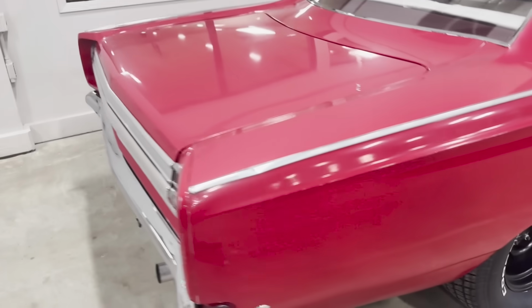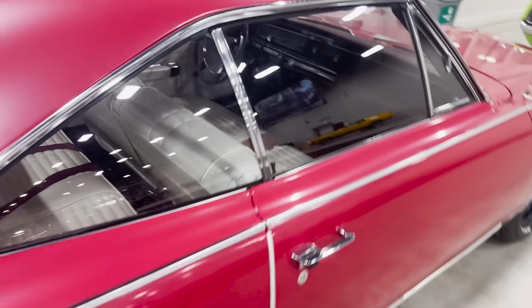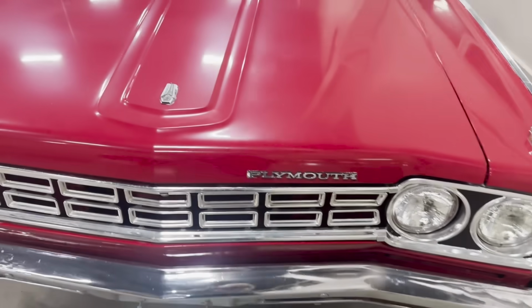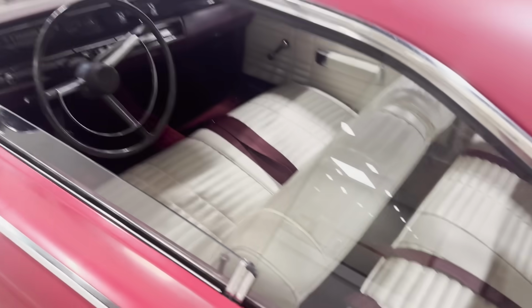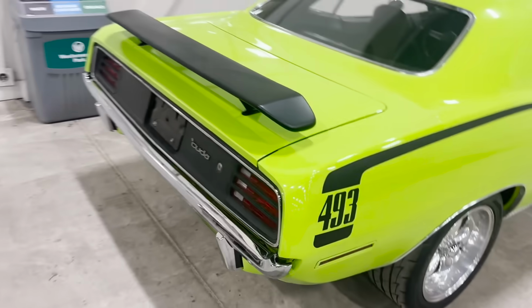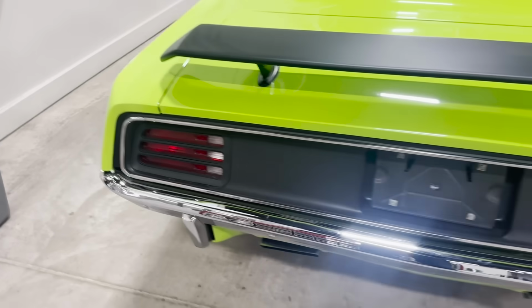Oh, look at this, a 68 Plymouth Satellite. Split bench, column shift automatic, probably a 318 car. It's got all the chrome. It's got a Road Runner grille. Let's see, what does it say here? RH, yeah, Plymouth Satellite. Almost looks like survivor paint, hard to say. Nice body. If I said you had a beautiful body, would you hold it against me? 493. I don't think Chrysler ever made one of those. It's got to be a bored and stroked 440.